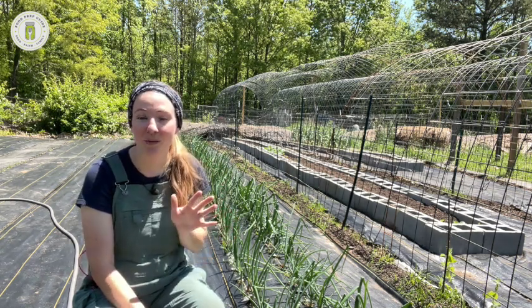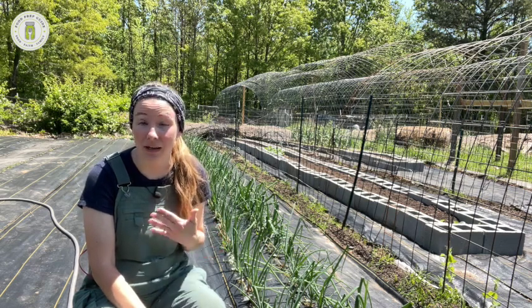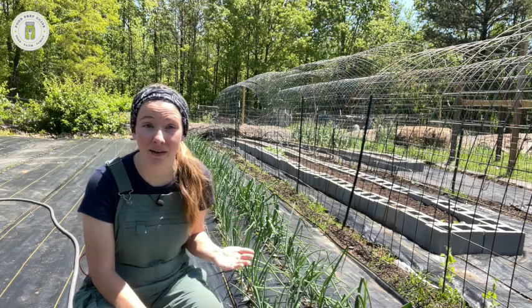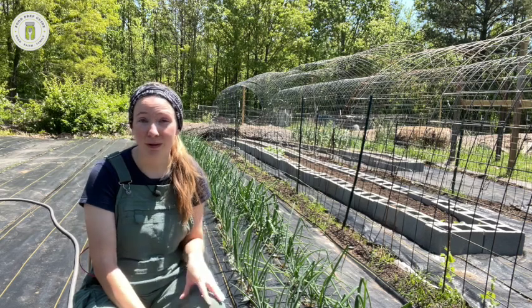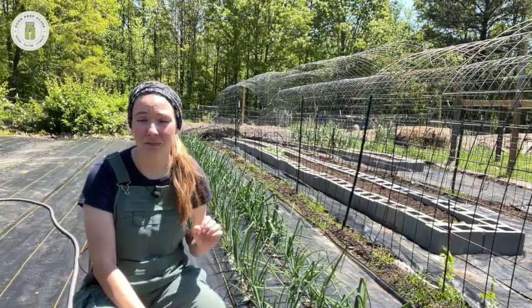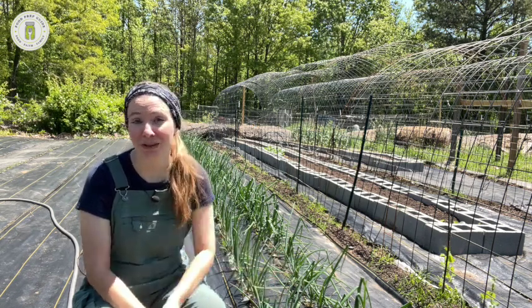But to start out, I want to talk about 10 of the most popular and most effective, I think, in my personal opinion. There are tons. There are as many companion pairings as there are plants out there. So this is not an exhaustive list whatsoever. But in a vegetable garden specifically, I think there are 10 really effective companion plants that just go well with certain neighbors more than others. And so those are the ones that I want to talk about today.